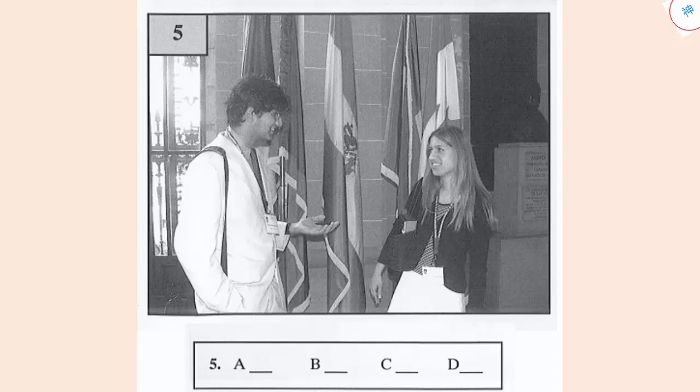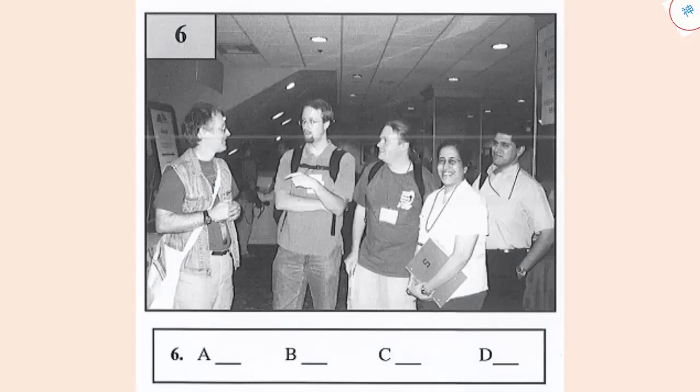5. A. He is saluting a flag. B. He has something strapped on his shoulder. C. She is not pleased with him. D. She's avoiding eye contact. 6. A. One man is wearing jeans. B. The woman is holding her bag. C. The man wearing a vest has a beard. D. The woman doesn't have a name tag.